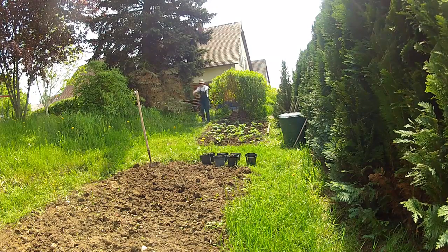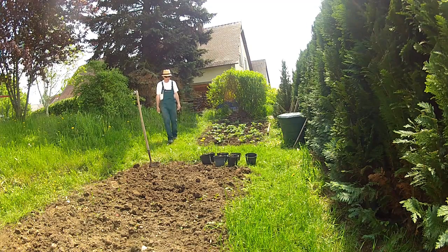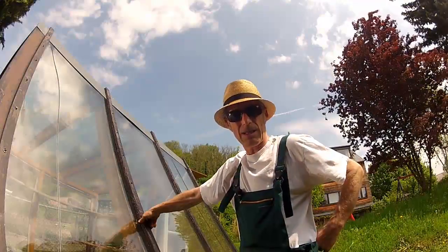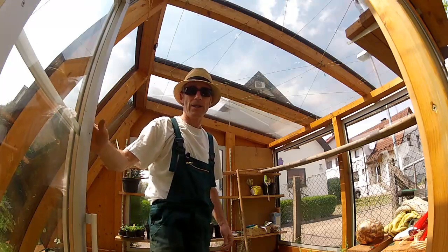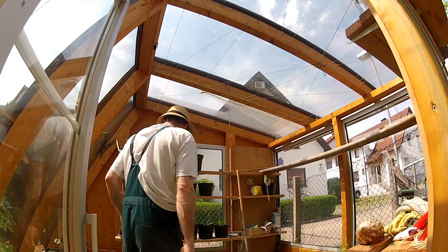Go through again with a lawnmower here and cut this grass down. Just stop the hiding place for the slugs. So let's take a quick look in the greenhouse and see what's happening in there. Well, it's quite hot in here today. We've got a nice 35 degrees. I better open the flaps.